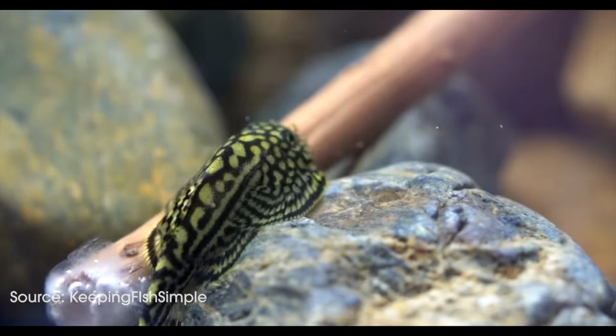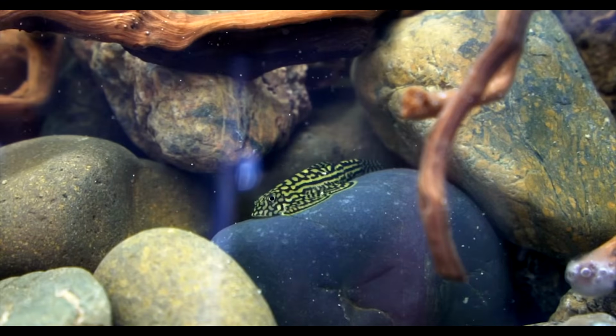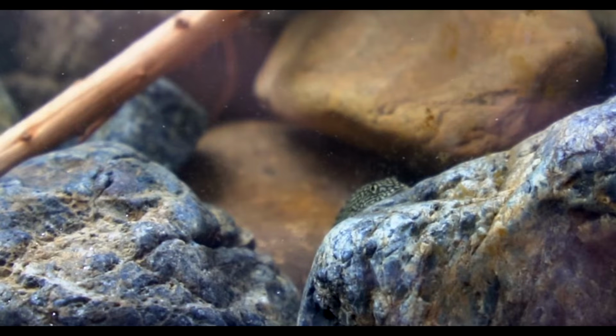So taking everything into consideration, if I had to advise some small alternative, I would go for a Hillstream Loach. It has the same body shape as a stingray, kind of. It has this distinctive disc. It also comes up to the glass, you can see it feed, you can see its mouth. It's compatible with other fish, but like way smaller.